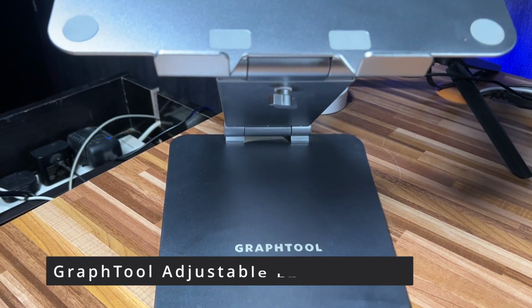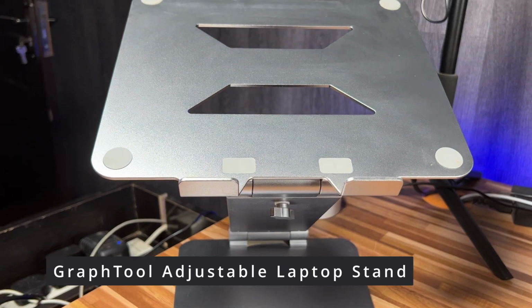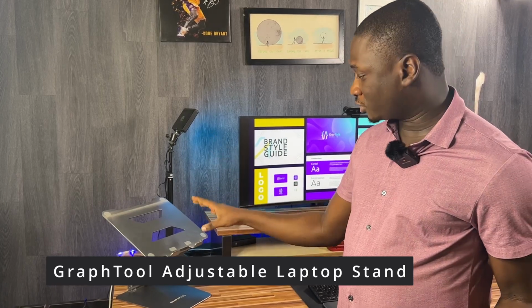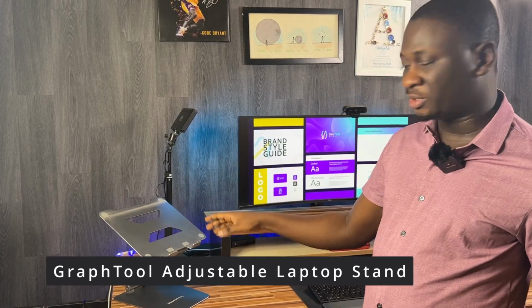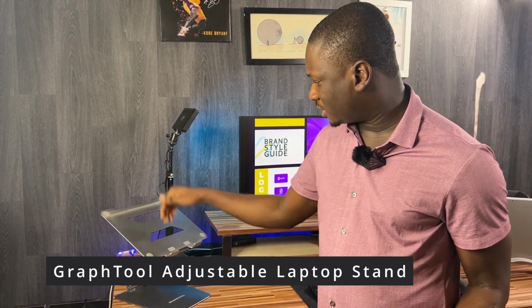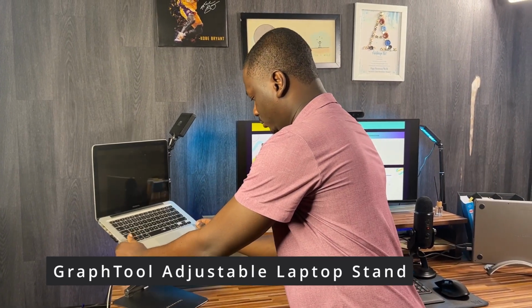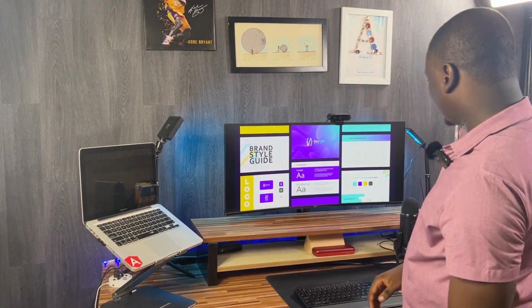So it's seated here on a graph tool adjustable laptop stand. This thing is heavy. This thing is very, very strong. I can't even remember readjusting this thing since I got it, because it's so strong, and you can be rest assured that any laptop you put on this adjustable stand can work. It also has some heat vents that allow it to pass through to these spaces. So yeah, that is that for that.